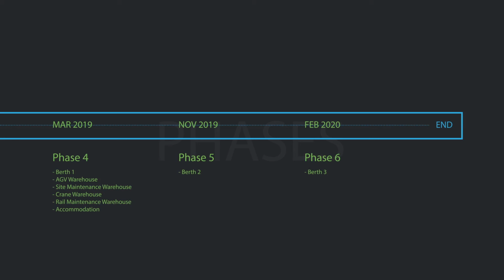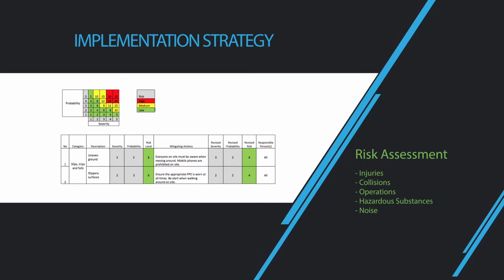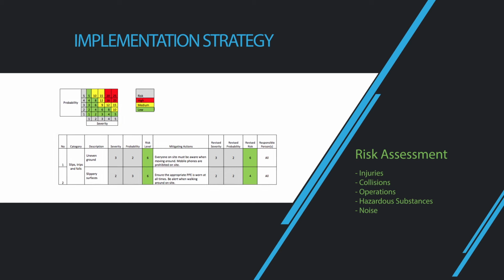Phase 4 will see the first berth being constructed, accompanied by the various warehouses on site and the accommodation. The port can now start operating with one berth in use, allowing money to be recouped from this phase onwards. Phase 5 and 6, starting in November 2019 and February 2020 respectively, will see the construction of the final 2 berths.